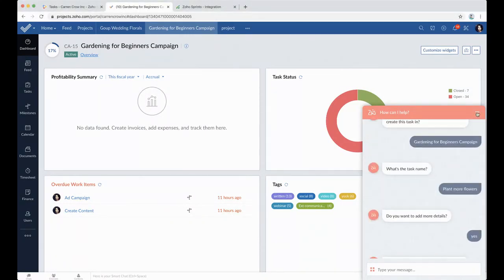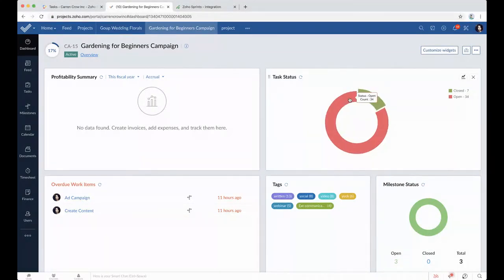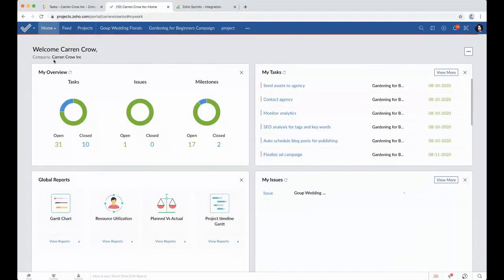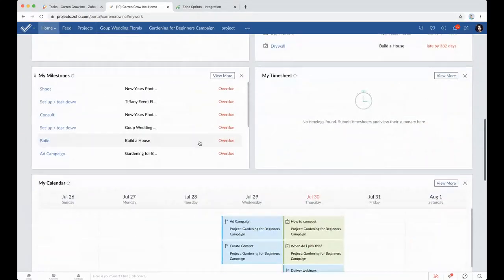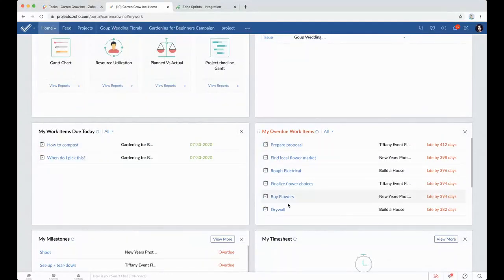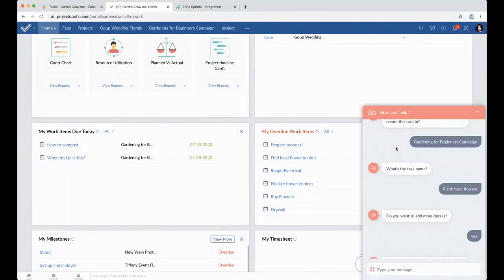It's just nice to have another way to add things to projects, especially if you are in this kind of home screen, which gives you your big picture stuff, and you look at something and you're like, oh no, this person has a lot of stuff, and you just realize you have to add something, and you can just do it all from right in here.